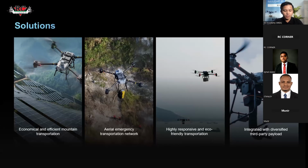So what can be the solution? So far, how are we carrying goods for solar panel projects? The solar panels should be on high terrain, so some areas put them on the mountain, and carrying the solar panel from place to place in that scenario is very difficult for people so far. So we want to give the solution for that scenario.